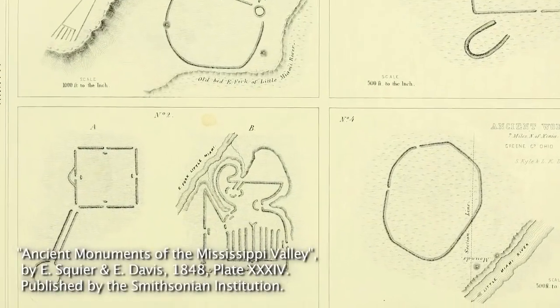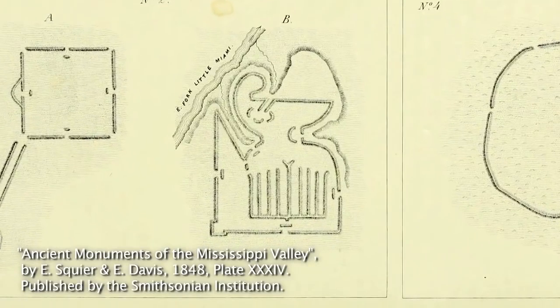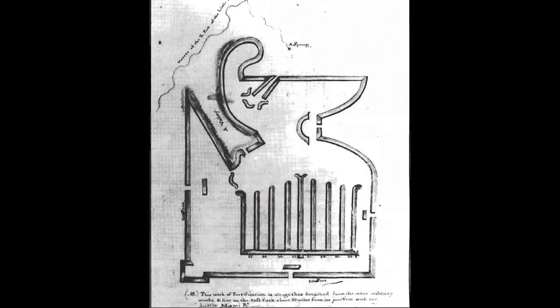Another drawing of this structure is included in one of the Smithsonian books I mentioned earlier, Ancient Monuments of the Mississippi Valley. And still, there are some who insist that this survey drawing was fake and that the structure never even existed. Unfortunately, the United States Army Corps of Engineers completely destroyed this structure in the early 1900s and leveled it into flat ground. But why? Was it an intentional attempt to erase this odd Hebrew structure from American history? Or was it simply out of carelessness and lack of respect for ancient American antiquities?